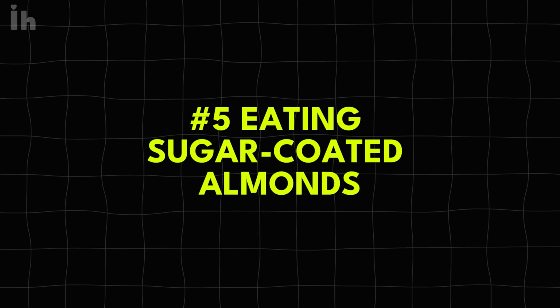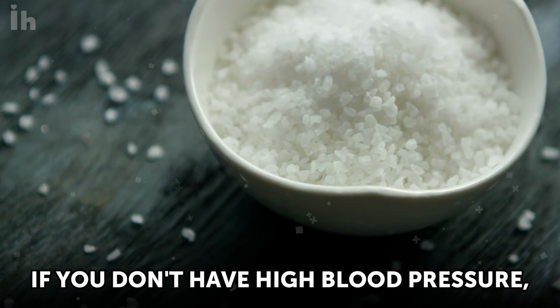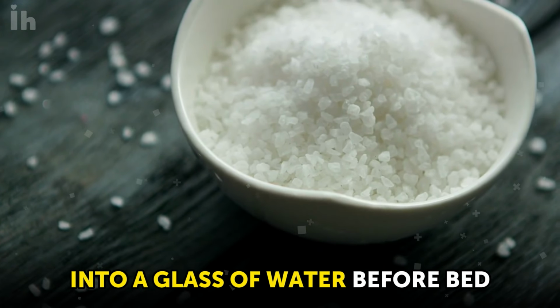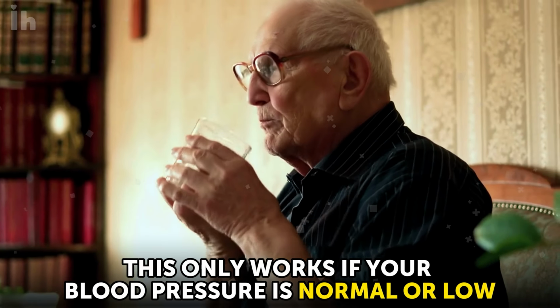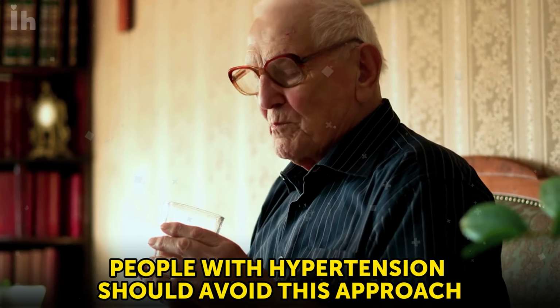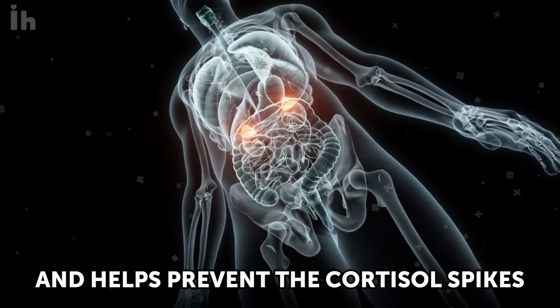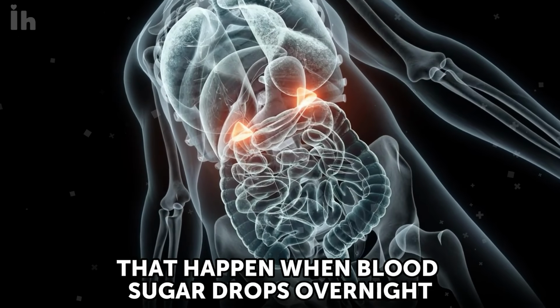7. Salt water. If you don't have high blood pressure, try mixing a small pinch of sea salt into a glass of water before bed. This only works if your blood pressure is normal or low. People with hypertension should avoid this approach. The sodium supports your adrenal function and helps prevent the cortisol spikes that happen when blood sugar drops overnight.